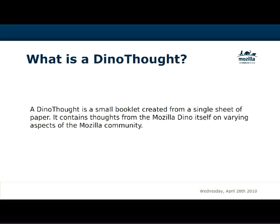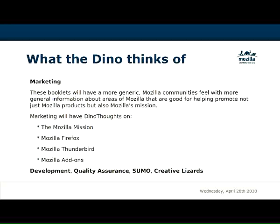The Dino is going to be thinking of several different things. It's going to be thinking about marketing, development, quality assurance, sumo, and creative lizards. Creative lizards is a term that we're going to be using to categorize not just people who are within the Mozilla Creative Collective, but all people who are interested in Mozilla that are creative and want to share creative works.